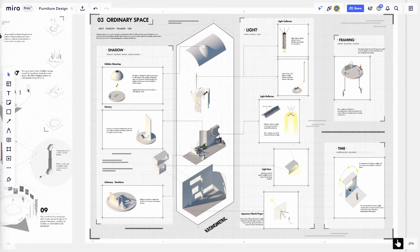Besides that, it's also an interactive space for the public to learn about the history of the site. So ordinary space actually breaks down into 4 elements: shadow, light, framing, and time. And shadows actually break down into 4 categories as well.